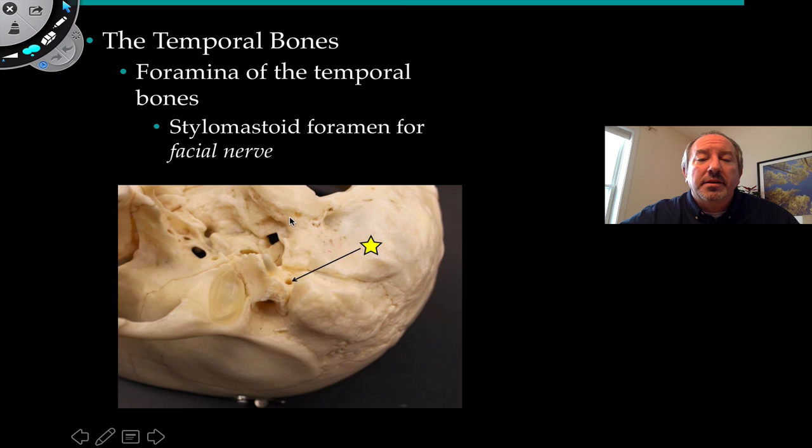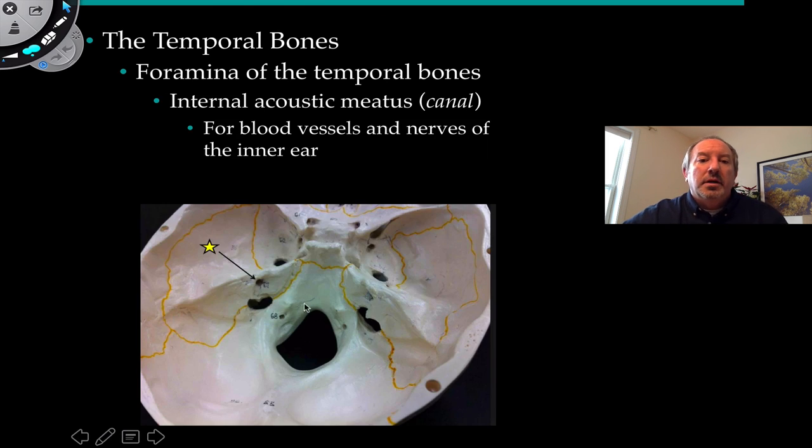In addition to that, important foramen, you also have this stylomastoid foramen, which is located right in here, which is important for facial nerves. So there are several of these. And again, this is the foramen, which now we're looking internally. This is where the auditory meatus canal is coming into the ear. Do you notice there's a lot of openings right in this area?